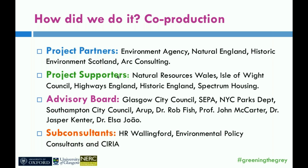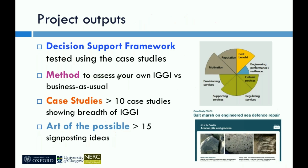And so we set up the project. It was funded with a suite of project partners, project supporters, an advisory board, and a series of sub-consultants. As this project was academic-led, the sub-consultants were important in providing industrial application and making sure that we were consistent with that.